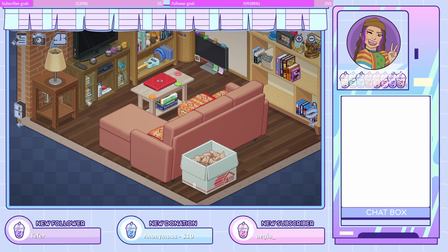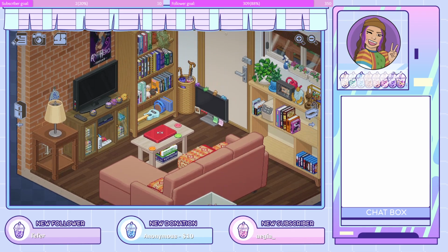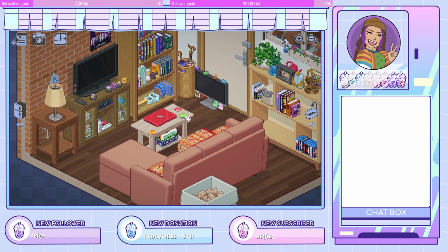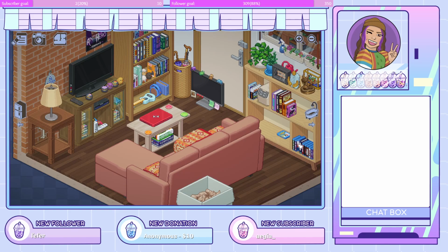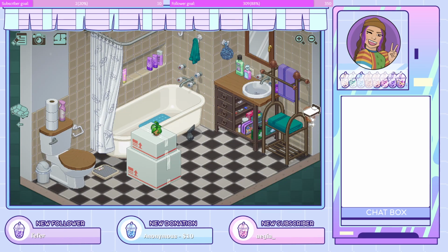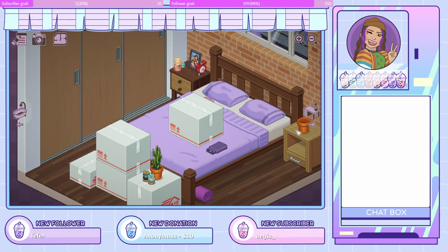Oh, they've got their own music, I just noticed. Whoops. Oh, this thing's pretty gnarly. I feel like I should go up here. Yeah. Let's put a coaster on each end of the table like a menace. Hot. Well, I think this would be cute up here.